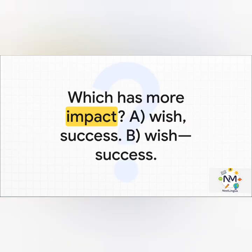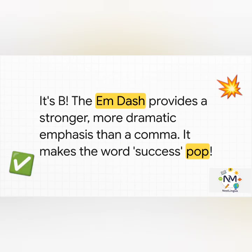All right, final quiz for this section. Which of these sentences really packs a punch? Are you feeling the comma in A or the dramatic dash in B? Which one has more impact? Oh yeah, it's got to be B. Now, a comma isn't exactly wrong, but the M dash just gives that sentence so much more power. It makes the word success feel like a big reveal. That right there is the power of the scene stealer.